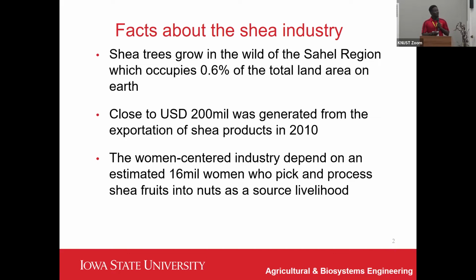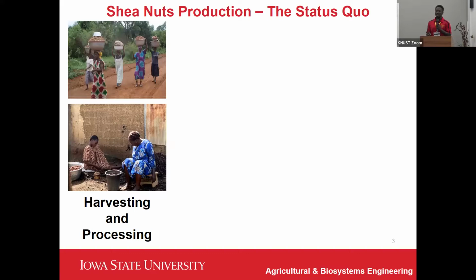To give you a little know-how on the status quo of shea production in rural Ghana, as I indicated, women start. On the top picture, you see women bringing shea nuts from the wild, because it grows in the wild. They pick them up and travel distances, sometimes over 5 miles walking and carrying these shea fruits to the household level, where they process the fruits into nuts.